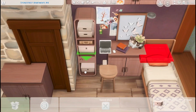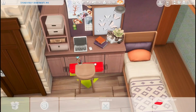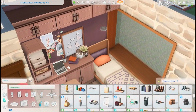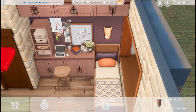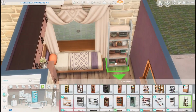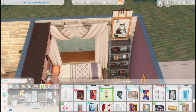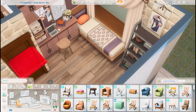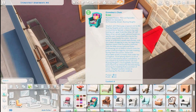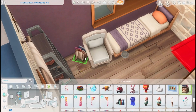I sized down an island counter and hid it underneath these, what are those called? Kitchen cabinets? I don't know how this will look with the walls down, because I know kitchen cabinets are prone to disappearing with the walls down. So I'm not sure how it will look like that, but I just get some curtains from Movie Hangout here, and I will be cluttering up the windowsills a little bit later, but just adding a scroll above that bookcase with a lovely illustration from Snowy Escape. I love all the different illustration options that came with that pack.